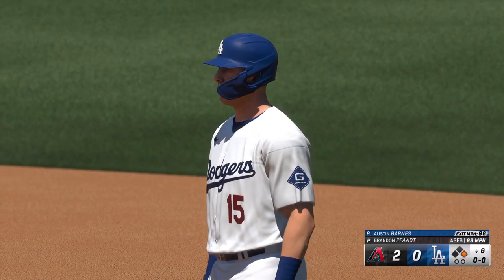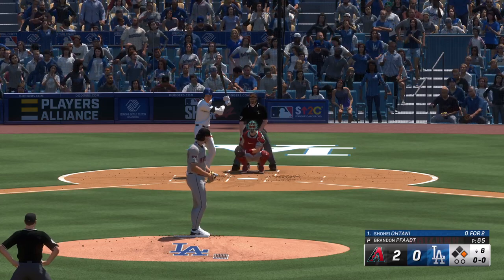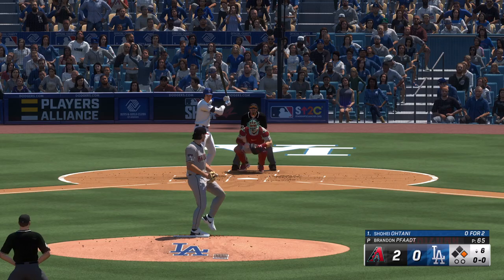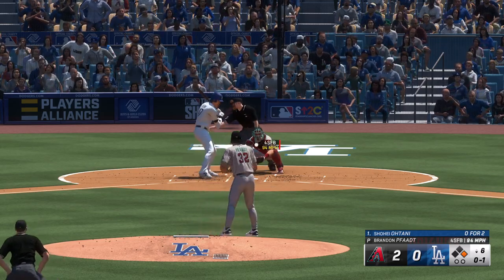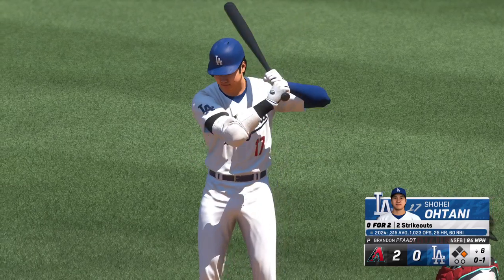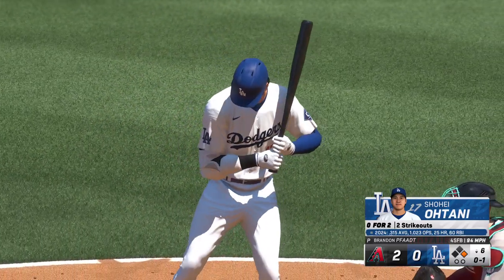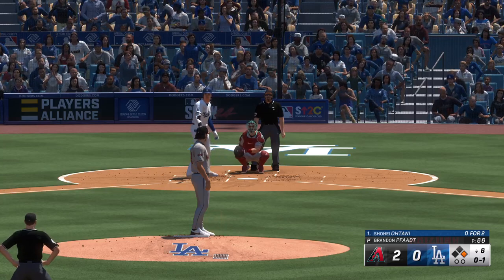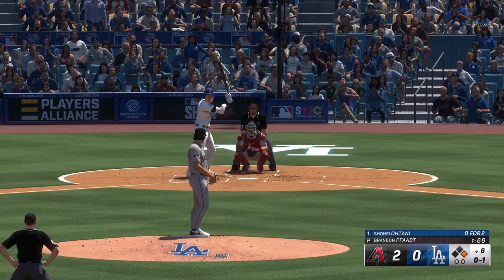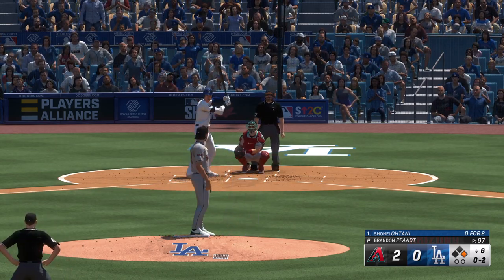Well, there goes the dream of the no-hitter. Nice line drive to the side. Met it out front, but just stayed through it nicely and ripped it into the outfield. Shohei Ohtani up to the dish. And a strike on the outside edge. Fouled off.